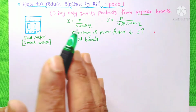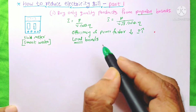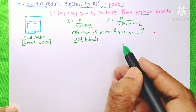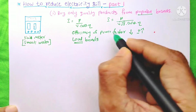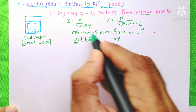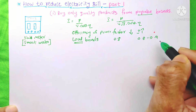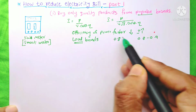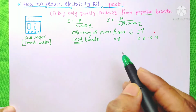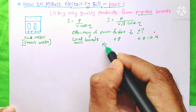If you buy your electrical equipment from many local brands, even if you could see a high power factor and efficiency recorded on the sticker on that equipment, suppose the power factor is 0.8, which is something better, and the efficiency is also just like 0.8 to 0.9, which is also something better. Even if you could see these marks on the electrical equipment from the local brands, actually it would not have such a real power factor. It would be a fake sticker.